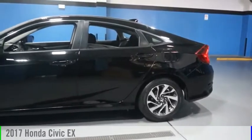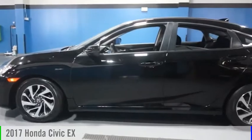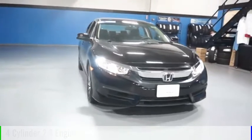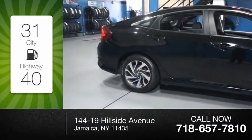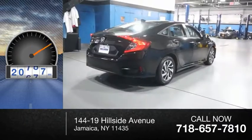Looking for the right vehicle? Check out the 2017 Civic. This vehicle is powered by a front-wheel drive, 4-cylinder, 2.0-liter engine, and comes with a continuously variable transmission. Great fuel efficiency saves you money by requiring fewer trips to the gas station. This vehicle has less than 25,000 miles.